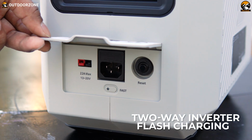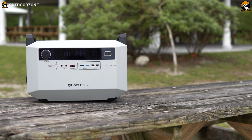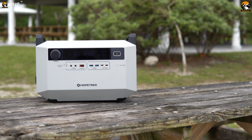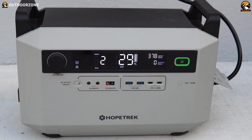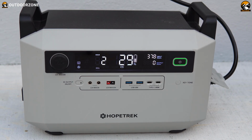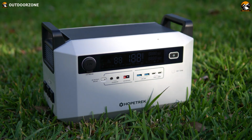Its two-way inverter flash charging means no special DC cables, dongles, or adapters are needed. Most portable stations require a proprietary charger, a major hassle. The EnerCube recharges from an AC current, just like an appliance. Sweet! Now let's talk simultaneous device capacity.